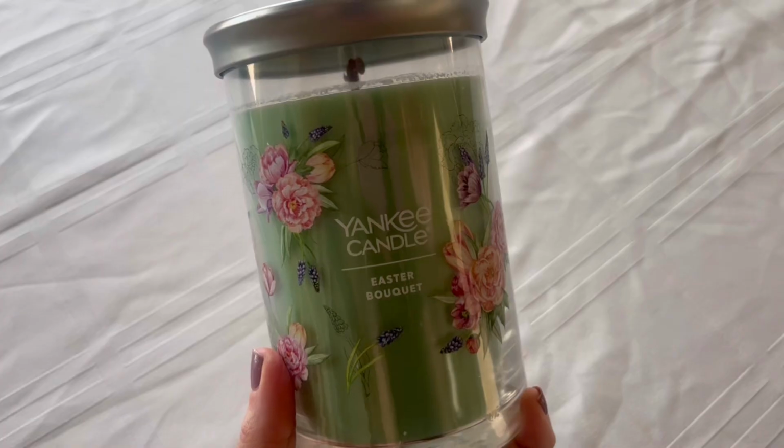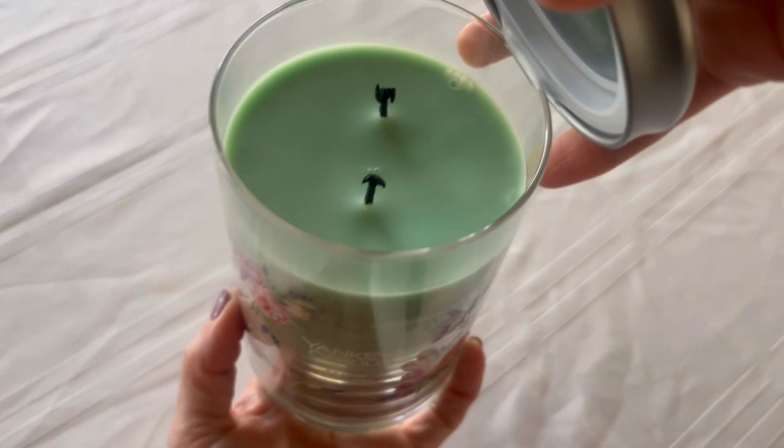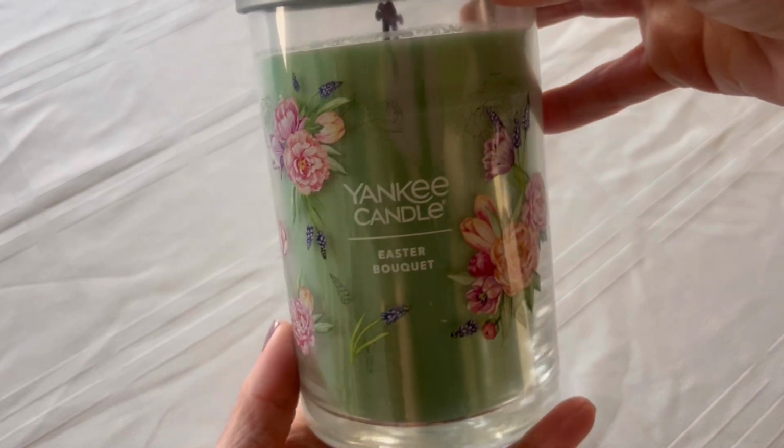All right, let's go ahead and talk about a candle. I showed this a couple of weeks ago in a haul, and this is Yankee Candle's Easter Bouquet. I finally have started getting to burning this, and I have to say, you guys, I actually really like this scent. So let me go ahead and look up my notes here. You know what's funny? Now that I've burned this candle, it actually smells even stronger cold than when I initially smelled it. That's a good sign.